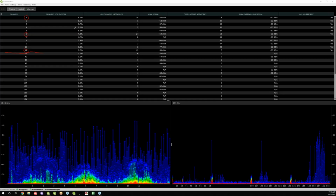So first of all, it shows you this channel utilization. This is looking at the RF coming from a Wi-Fi. I do have a Wi-Fi DVX plugged in right now. That's what this color information is down here, this green and blue and red and orange. And so right now I can see channel 1 is at about 9%, channel 6 looks like it's about 4% utilized, channel 11 is at about 9, almost 10% utilization.